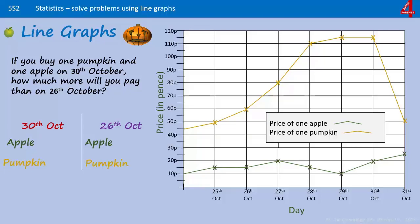and I'm going to have a price on each day for the apple and a price on each day for the pumpkin. Starting with the 30th of October, one apple would cost 20 pence. Again, for the 30th of October for the pumpkin, that's right at the top there, halfway between £1.10 and £1.20. So that's £1.15. I'm recording that as 115 pence, simply because that's the format of the graph. If we add those together, if I buy one pumpkin and one apple on the 30th of October, I spend 135 pence, which is £1.35.